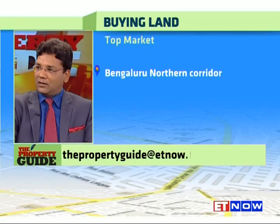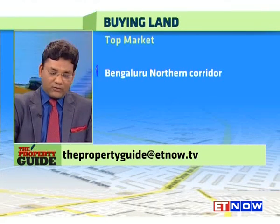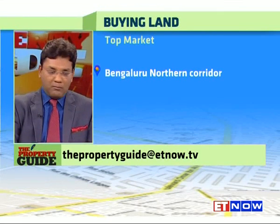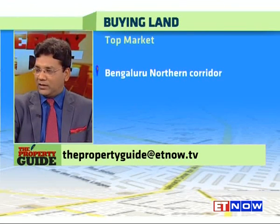Bangalore Northern Corridor, particularly close to the airport, a lot of questions will be raised whether it's actually doing very well. People have exited from there, but even now, that is one of my hot favorites.